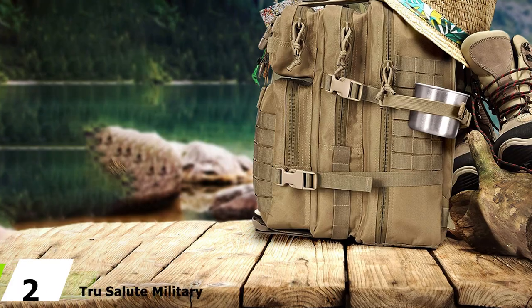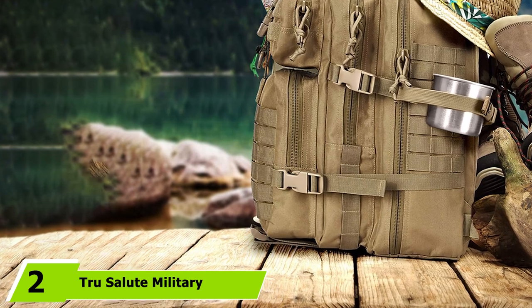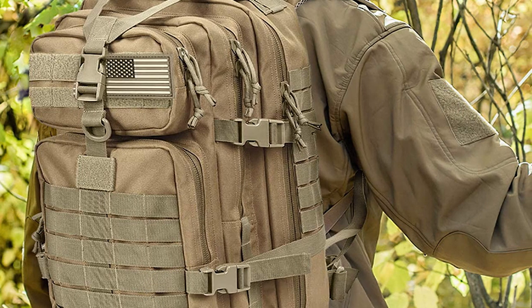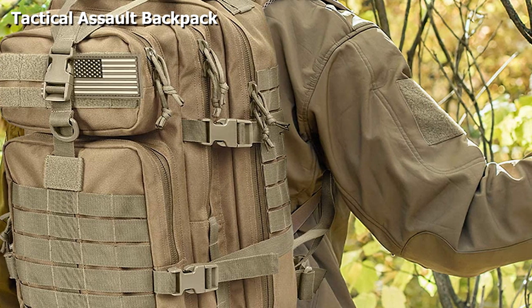when not needed. Moving on to the next at number 2 with True Salute Military Tactical Backpack. The 3-Day Tactical Assault Pack is a great bug-out bag for many reasons. I really love the glove-friendly pull tabs, which make it easy to get to the waterproof storage compartments quickly. This pack is perfect for prepping for survival, hiking, camping, or even as an egg pack.